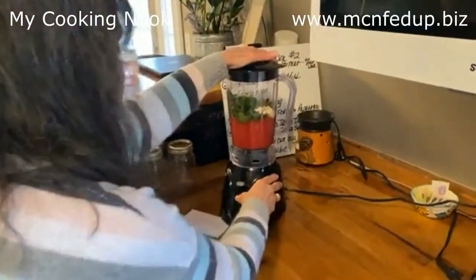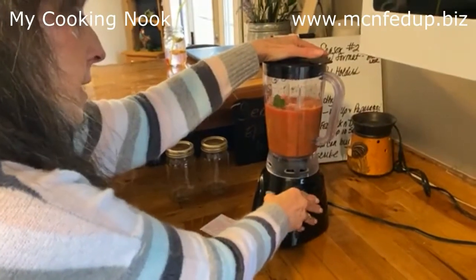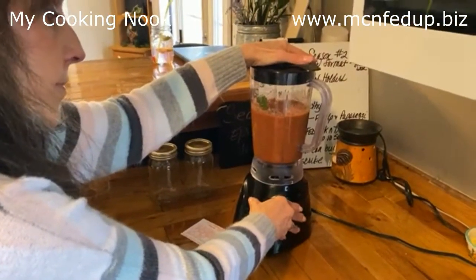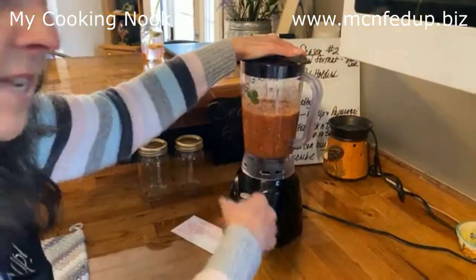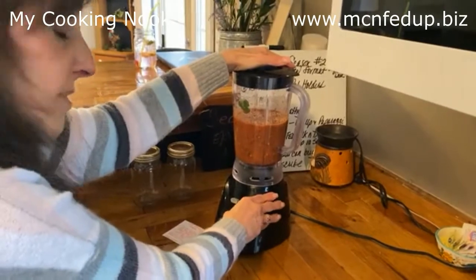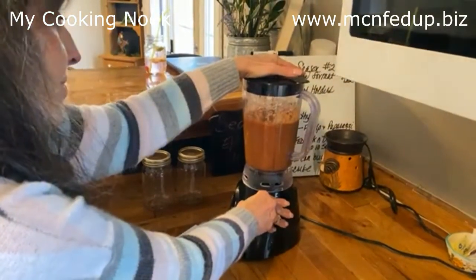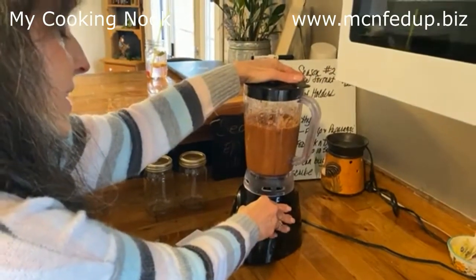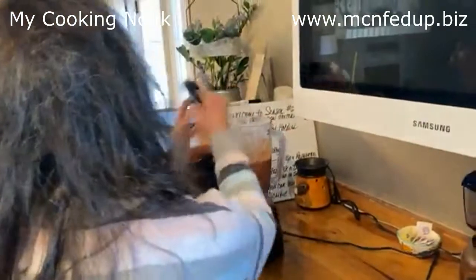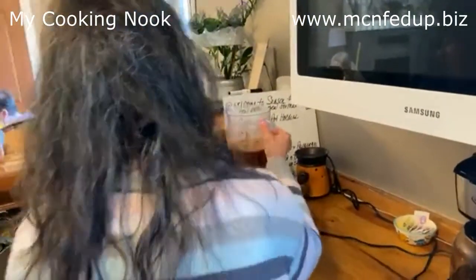Chop it up. It may get noisy, but here we go. The garlic gets chopped up in here, okay? I don't mind eating one big giant piece of garlic, but not everybody has it. And there, friends, you have salsa. That looks amazing. You guys, just look at this.